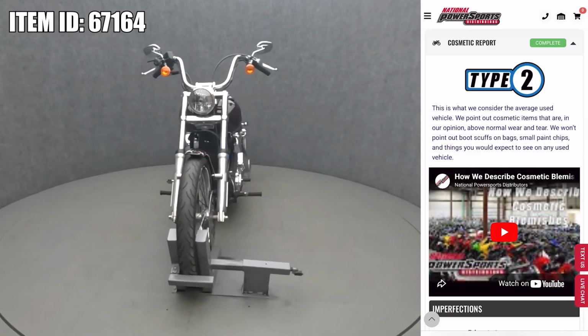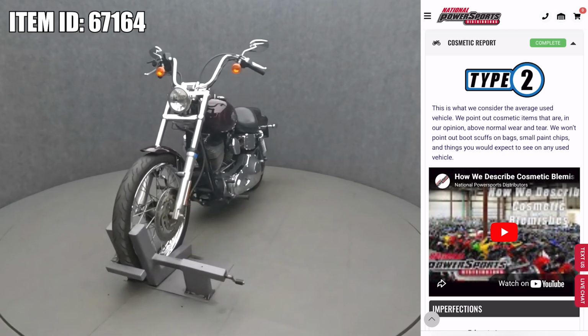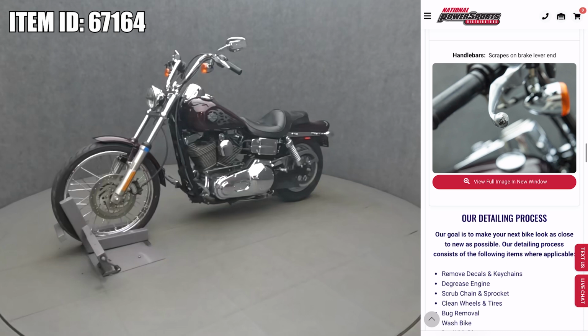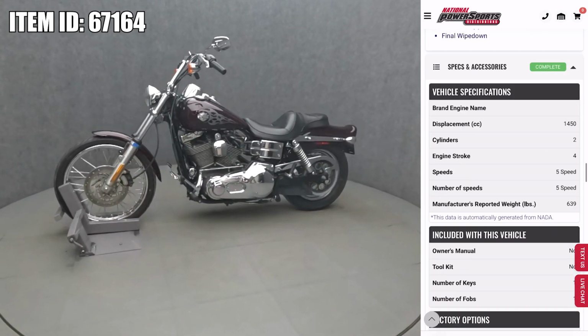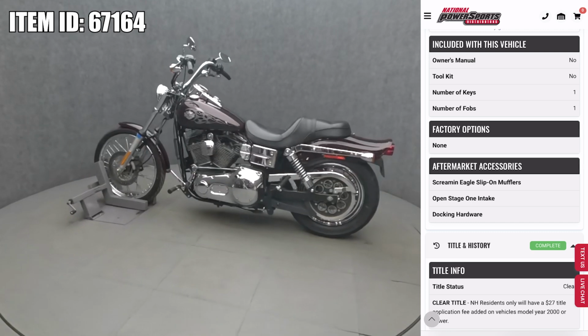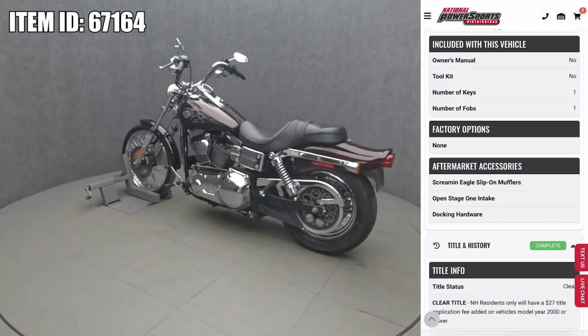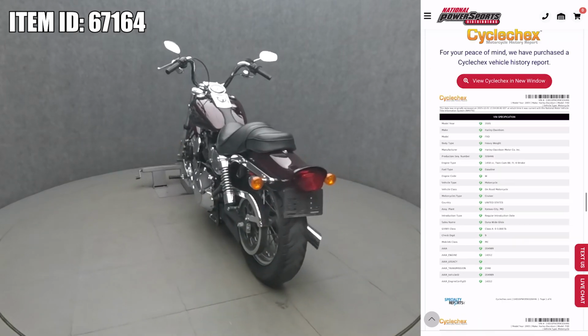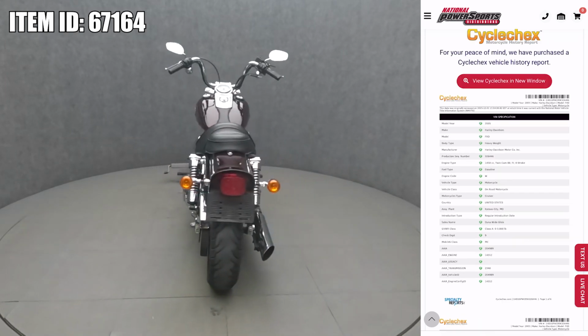Because of this bike's age and mileage, we point out everything we consider above normal wear. There are scrapes on the exhaust and a scrape on the brake lever. This bike has one key and one fob. It's been upgraded with Screaming Eagle slip-on mufflers, an open stage 1 intake, and docking hardware. It has a clear title, and we have purchased the CycleCheck's vehicle history report.